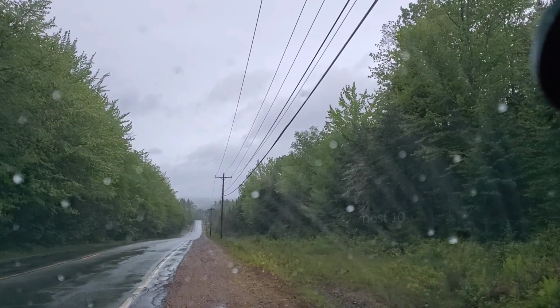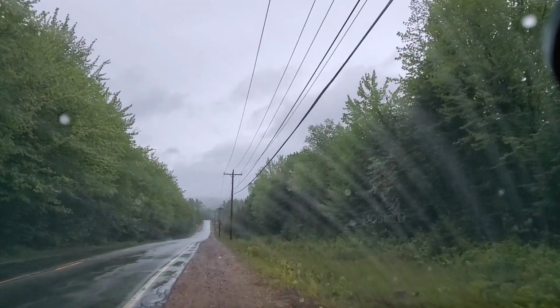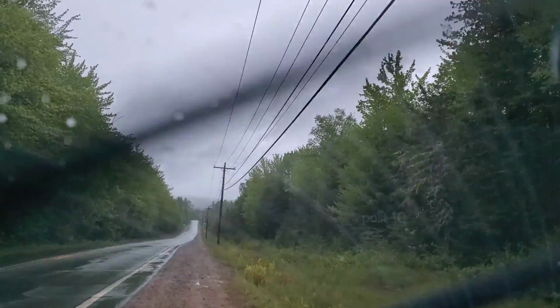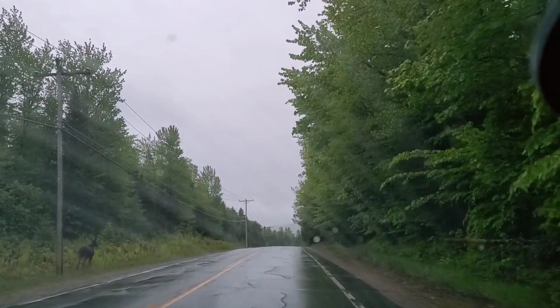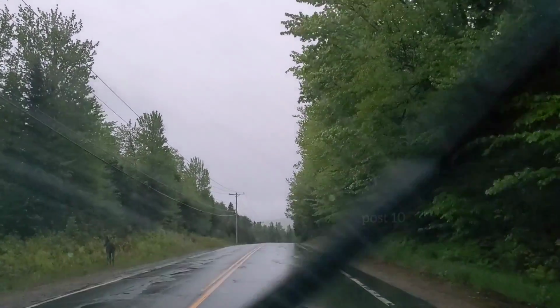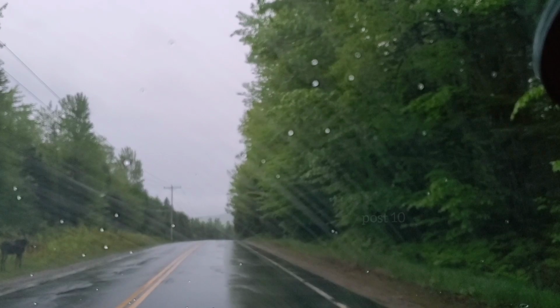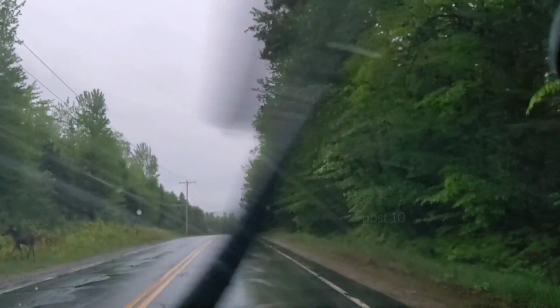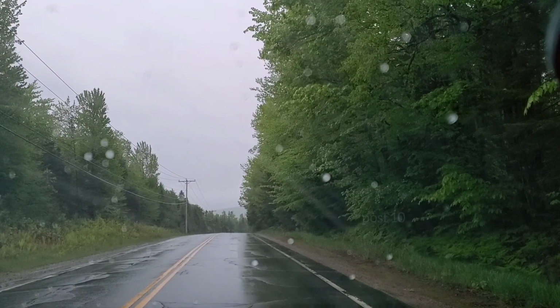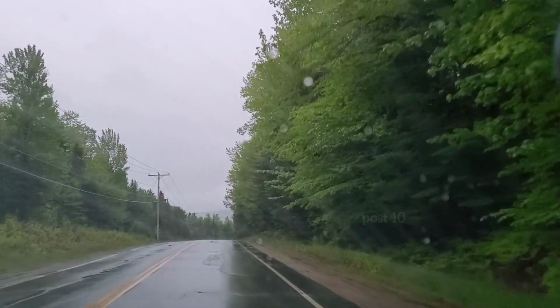See the moose. Being skittish. That's it for today. Gonna flip around. There it is. Is it gonna cross? I think it wants to cross. It doesn't know what it's doing. I think it just wants to hang out on the side of the road and eat the grass. But at least it has enough common sense that when a car goes by, it runs in the woods.